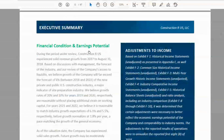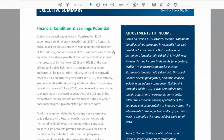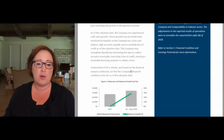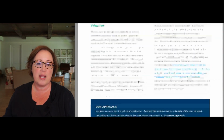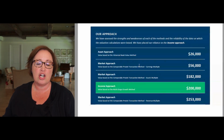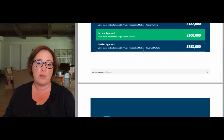And then we look at the growth rates and the growth potential of the industry and the economy. The financial condition and earnings potential of the company is super important. We also do a benchmark to competitors. In this executive summary, we typically just do a quick summary of how the company's been performing, and then we end with the valuation. And here, you can see that we discuss all the different approaches and where we settled, and we discuss why we settled there.